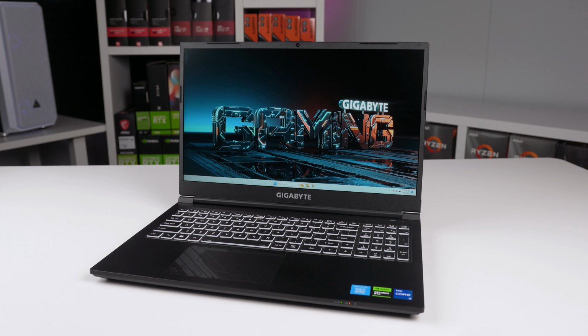This is apparently the best budget gaming laptop on the market right now, according to Forbes. We recently reviewed what Forbes called the best budget gaming PC under $1,000, and that turned out to be a dumpster fire. So I don't really have high hopes for this laptop, but maybe we'll be surprised.